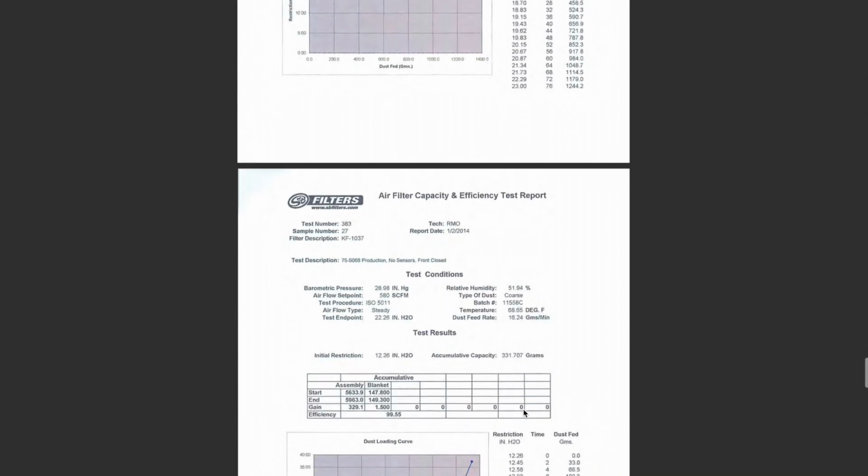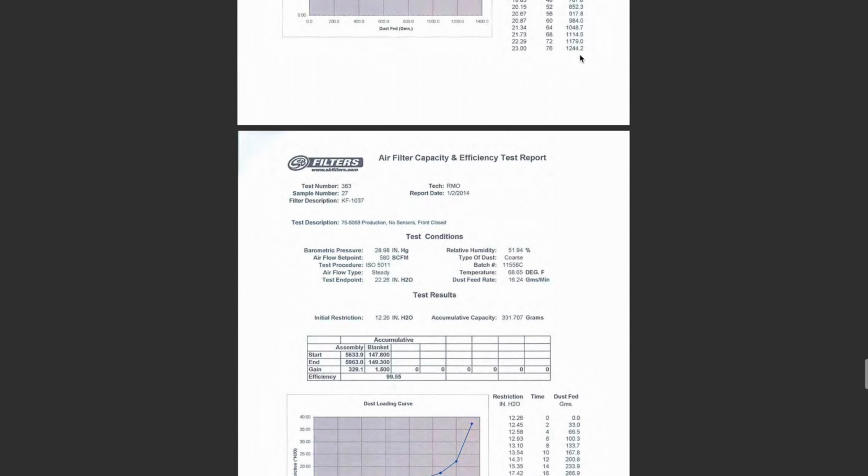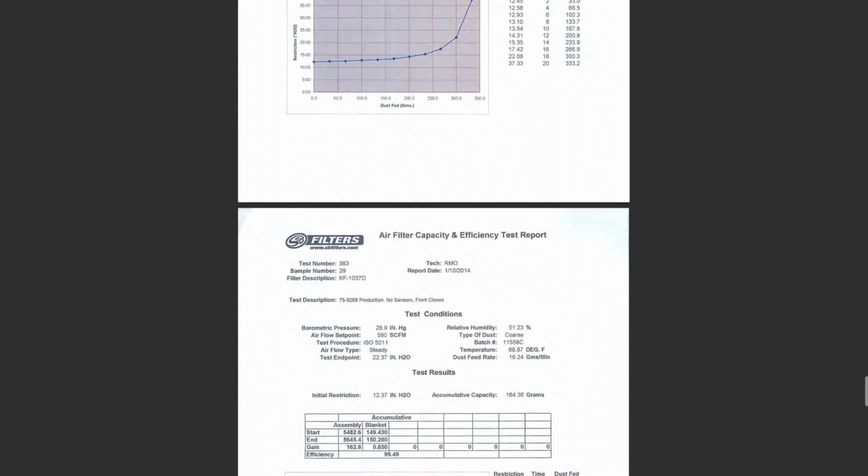Look at that. Let's see if I can get this in both screens. Yep, look at that. This top screen here is your paper filter, 1,244 grams of dust in the filter, right? Its restriction is 23 inches of H2O. It outperforms with way more dust holding capacity than your cotton cleanable. Look at that. Now let's go to the dry filter.